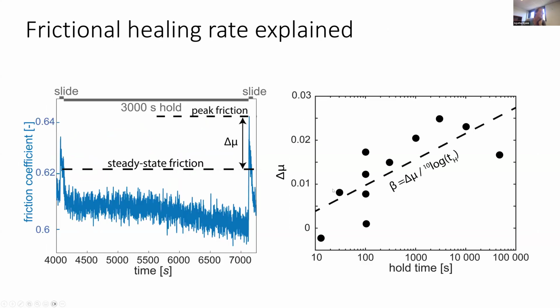And then looking at the healing behavior. This is just one example of the room temperature experiment where we hold the sample stationary for 3,000 seconds. We get this decrease in friction coefficient, and then the peak when we increase again, and we measure the increase from the steady state friction from before. When you plot all those data points and fit a linear line through it, we get some kind of healing rate, beta.